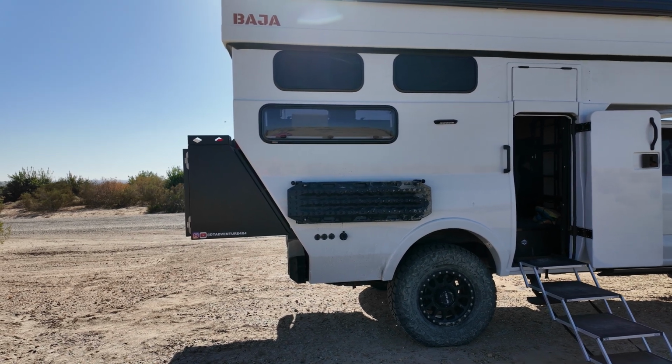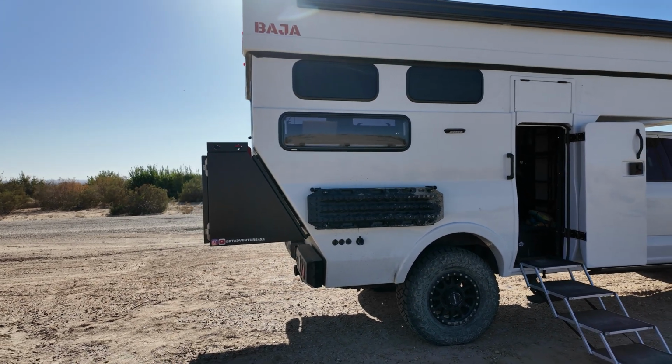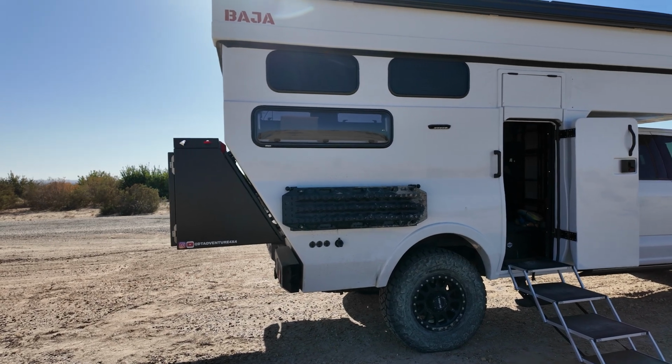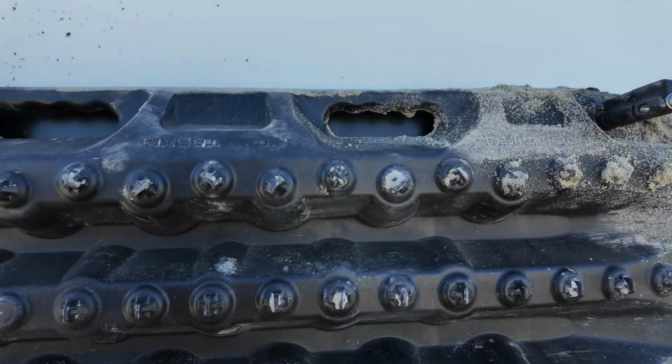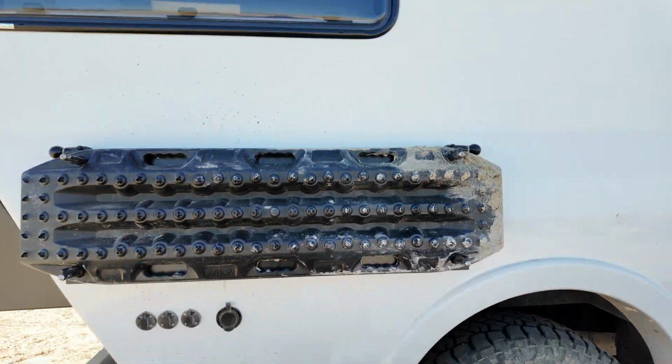The second one I was able to retrieve after the final recovery. But the story that I'm trying to tell here is I want to add and go up to a total of 4 recovery boards. So these recovery boards for this type of heavy vehicle are good, but I think for a situation like this, having 4 recovery boards would definitely be an advantage.